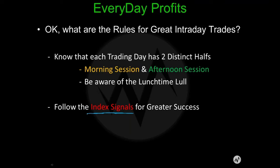look at the NASDAQ. It is like if you're a sailor, you want to go out with the tide and come in with the tide. You don't ever want to fight the tide because you will find yourself always at a disadvantage. It's the same thing when you're trading. Follow the index under which your stock goes.